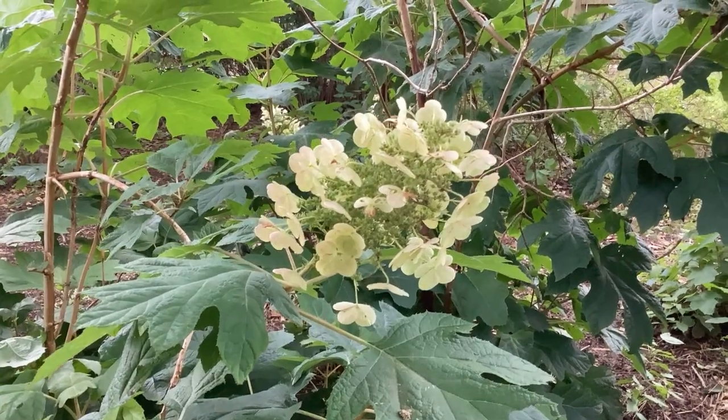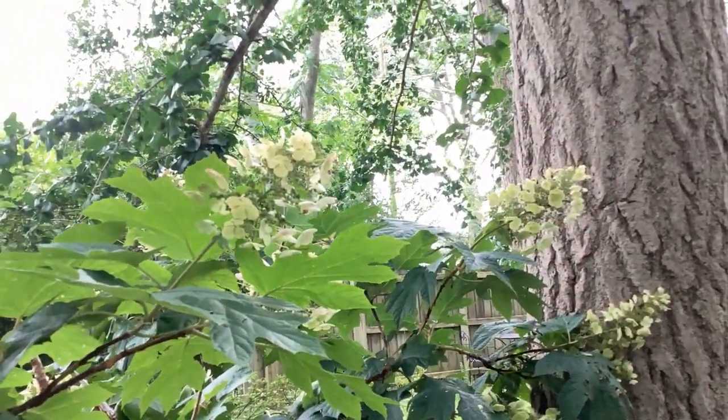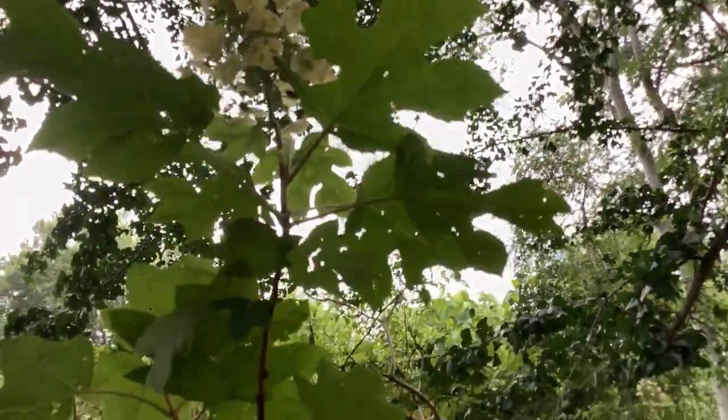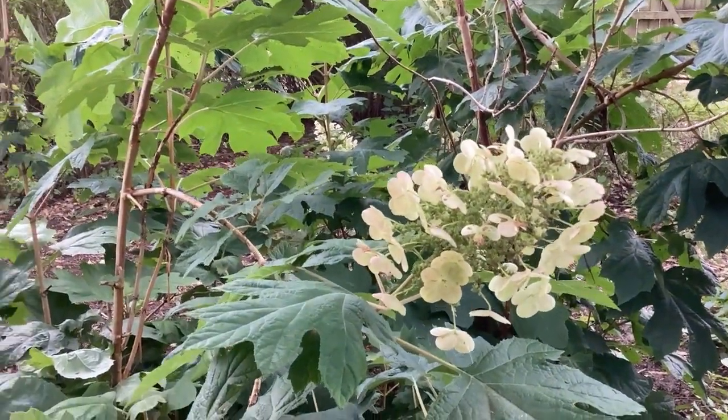This is another oak leaf hydrangea, so it's not quite turned to dusky pink yet, but it will. This one's a little bit taller. I don't know if this one's a different variety or why it hasn't quite changed yet, but they start out white. Here go the bells. I'll probably just quit now because the bells are going.